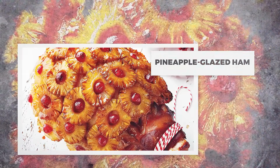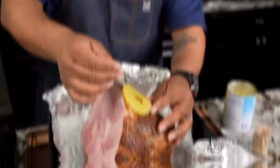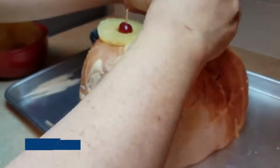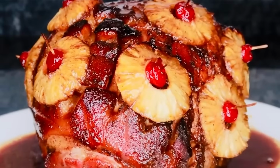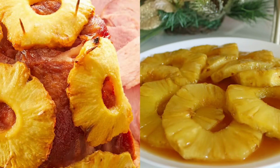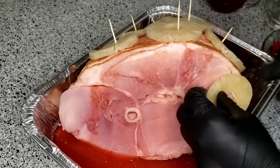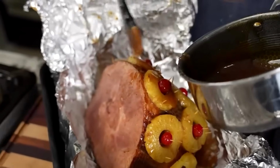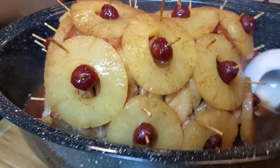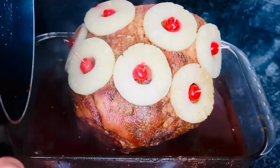Number 13, pineapple glazed ham. Glazed hams adorned with rings of canned pineapple and cherries were a crowning glory on many mid-20th century holiday tables. You typically saw these beauties at Christmas or New Year's feasts, each slice punctuated by the sweet, tangy flavor of caramelized pineapple. Now, technically, the sugar in the glaze plus the juice from the canned pineapples combined to form a golden crust during baking. This extended cooking process locked in juices and resulted in a succulent, sweet, savory centerpiece.